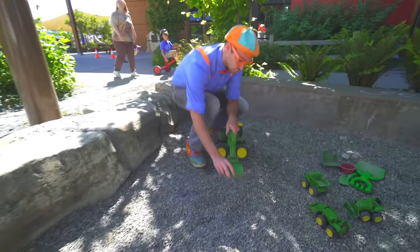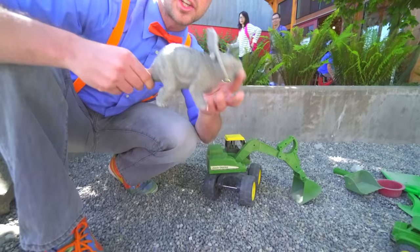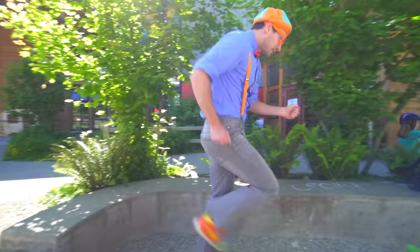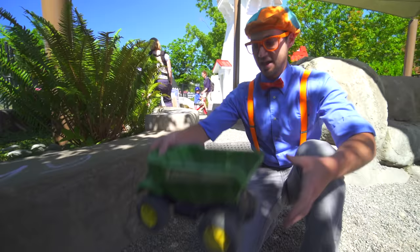Whoa. Whoa, look! Wow! This is a triceratops. Whoa, really old dinosaur. Come on! We saw a small green dump truck earlier, and now this is a big green dump truck. Vroom, vroom, vroom.